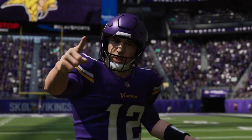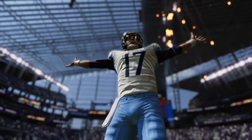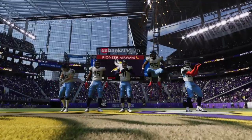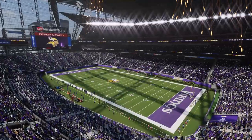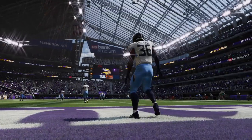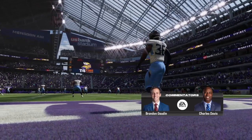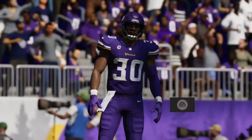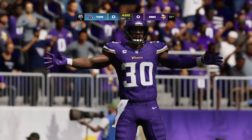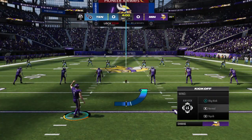As we'll see, Nick Mullins and the Minnesota Vikings take on Ryan Tannehill and the Tennessee Titans. Spread between 4th and 6th Streets in downtown Minneapolis, we welcome you inside spacious U.S. Bank Stadium. Straight ahead, we've got a pretty good one on tap here, as it'll be the Tennessee Titans taking on the Minnesota Vikings.